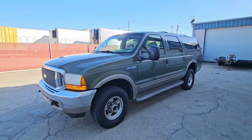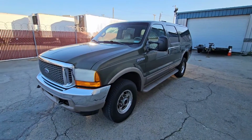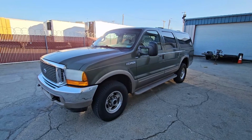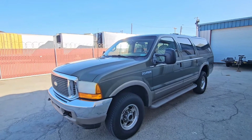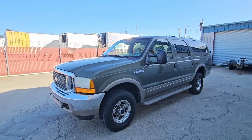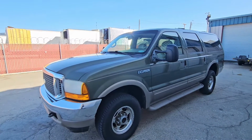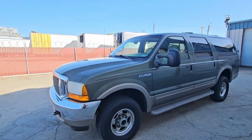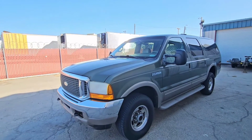They offered multiple engine choices. You could get these in the 5.4 liter V8 gas or the 6.8 V10 gas, which this one is. You could also get these in a diesel engine option. The earlier years came with the 7.3 liter diesel Power Stroke, and the later years came with the 6.0 diesel. The 6.8 liter V10 has 310 horsepower, 425 foot-pounds of torque.